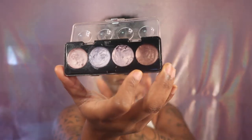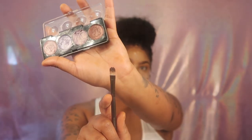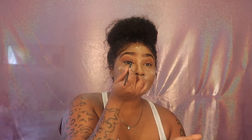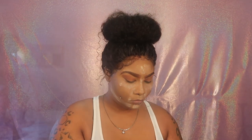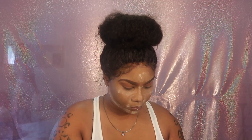This Revlon Illuminance Cream Shadow Ombre Palette, and I'm just gonna be putting that on my lower lid, you know, to make it more shiny and shimmery. So look at this, make it more shimmery, you know, to stand out a little more, so it won't look all dull and ashy. And that's all I'm gonna be doing.